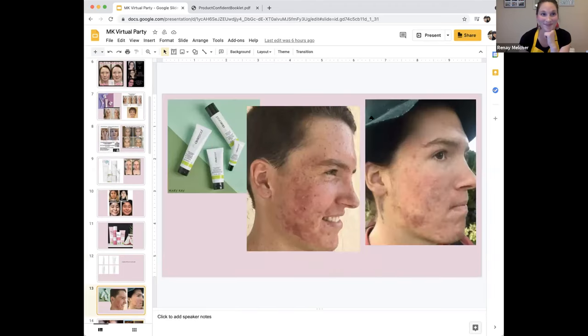So the serum goes on, and then your moisturizer always goes at the end. So cleanse, mask. I forget, do you use toner after the mask? I always get those mixed up. You cleanse, yeah. Mask, toner, moisturize. Yes. Okay. There you go, guys. That's the Clearproof line.